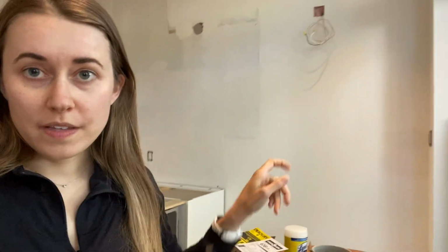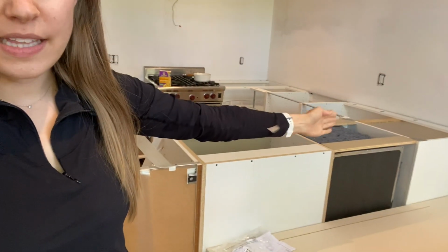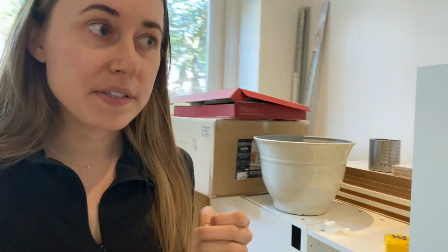And then I also need to order the shiplap that's going on this section, but I don't want to install it until the panels are on, because obviously that takes some of the space up. So yeah, gotta wait for that. So that's where we're at.